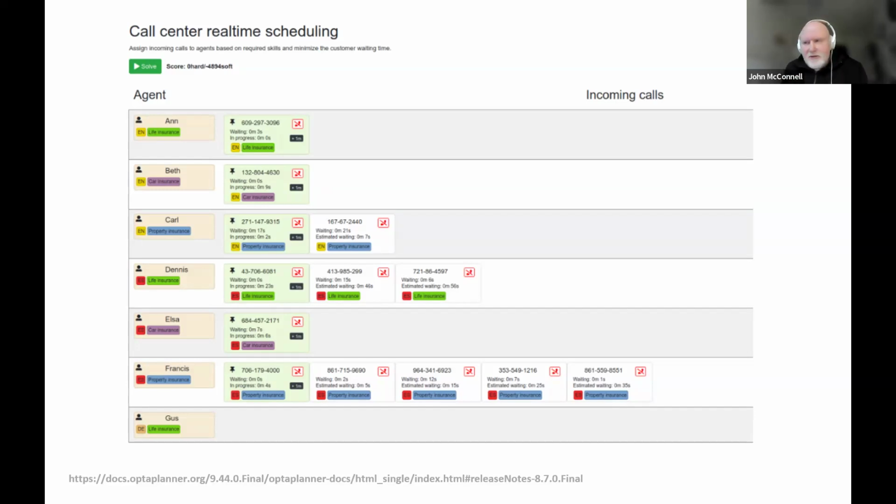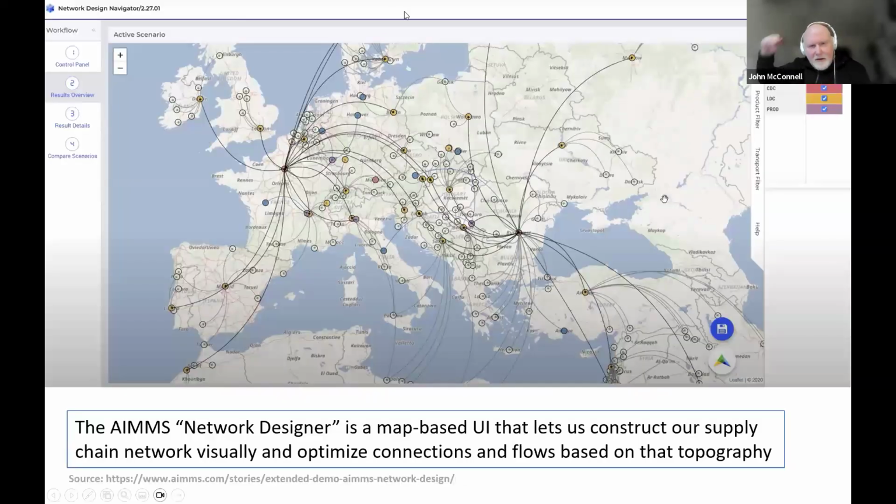So that can include all sorts of scheduling. It could be timetabling, it could be vehicle routing, it could be any of the above, really. And I've just got one more example of a visual interface. If you could just click to the next slide, Robert, please. Which I really like. I really like the whole supply chain aspect, personally, of the optimization challenge that we have.